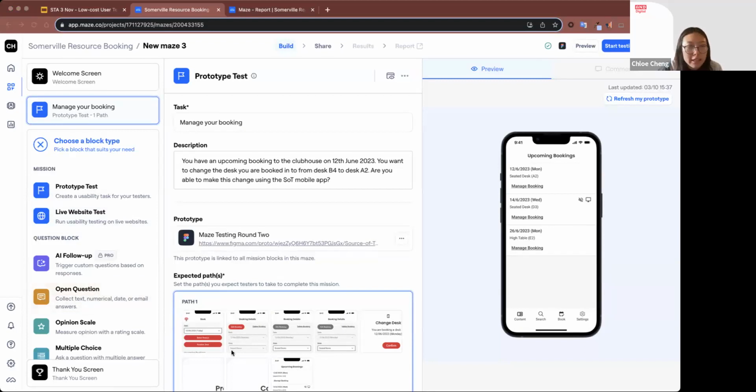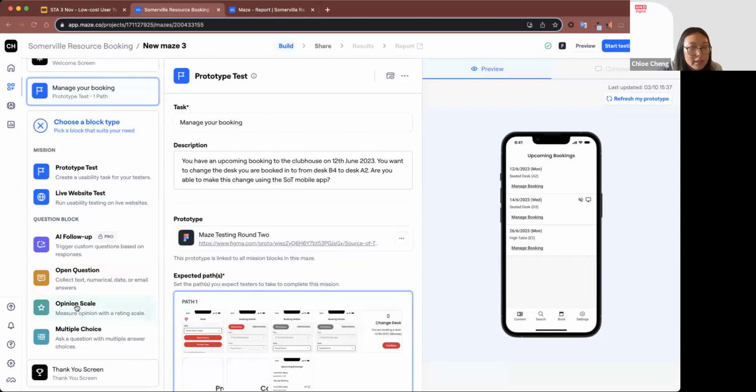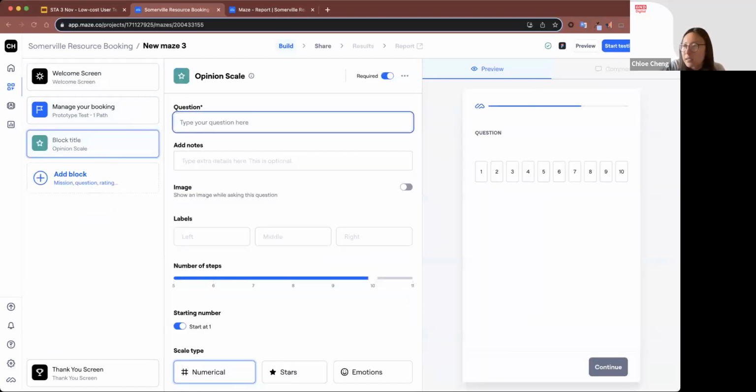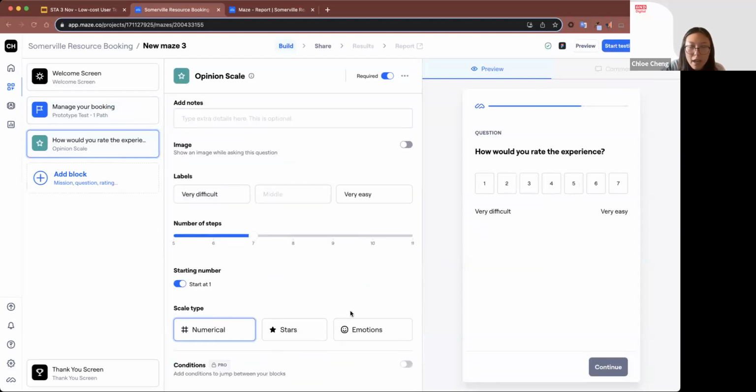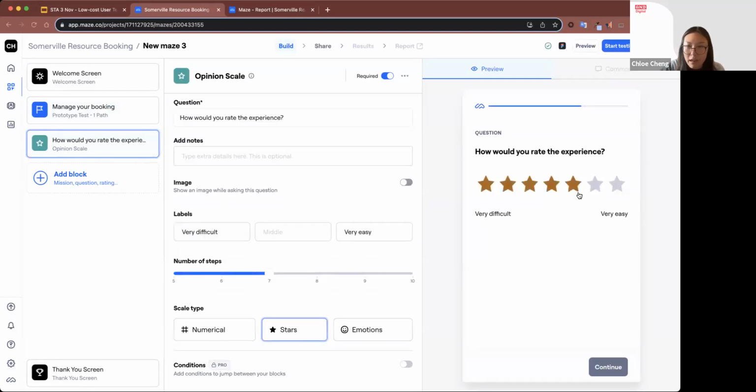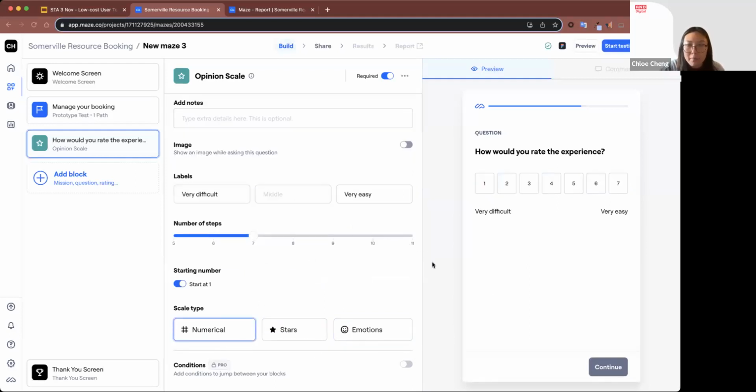What we want to do next is add an opinion scale, which is for the SEQ question. The opinion scale question will be, how would you rate this experience? We don't need a note. We just need to change it from 10 to 7. You can set it up in different ways for different users, like if you want to rate it in star format, or if you want to ask how they feel about it. For our context, I just want to be very neutral and easy to understand. A 1 to 7 scale would work for me. You can also mark whether this question is required or not.